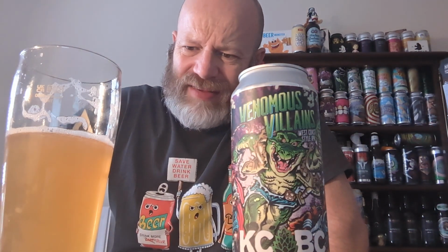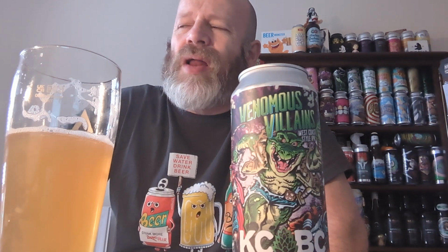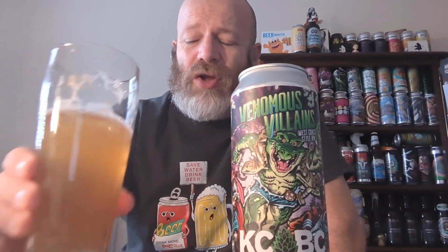Body of the beer is fantastic, full of flavour. 6.9. You don't really get the 6.9. I mean, there's hints of tangerine and stuff floating about as well. It's a good beer.